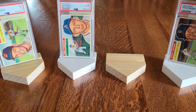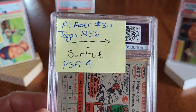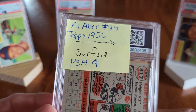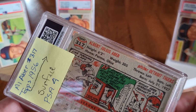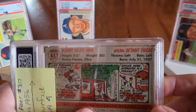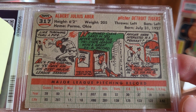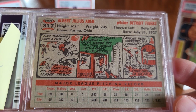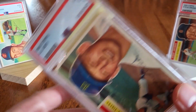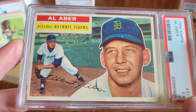All right. I wrote down for Al Aber, 1956, card 317, surface issue, somewhere on the right-hand side of the front. So I was thinking 4. God, these cartoons are great. And I got a 5. Great. That works for me.